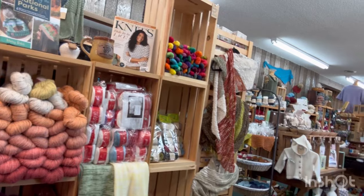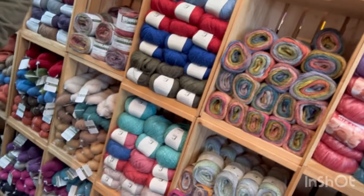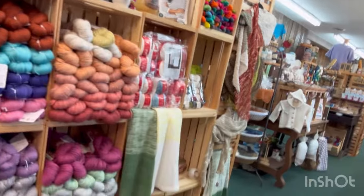Look at all this. You don't mind Susie in here? As long as you keep her close. Yeah, she doesn't shed or anything. She's a good girl. Are you excited? You like her sweater? Yeah.